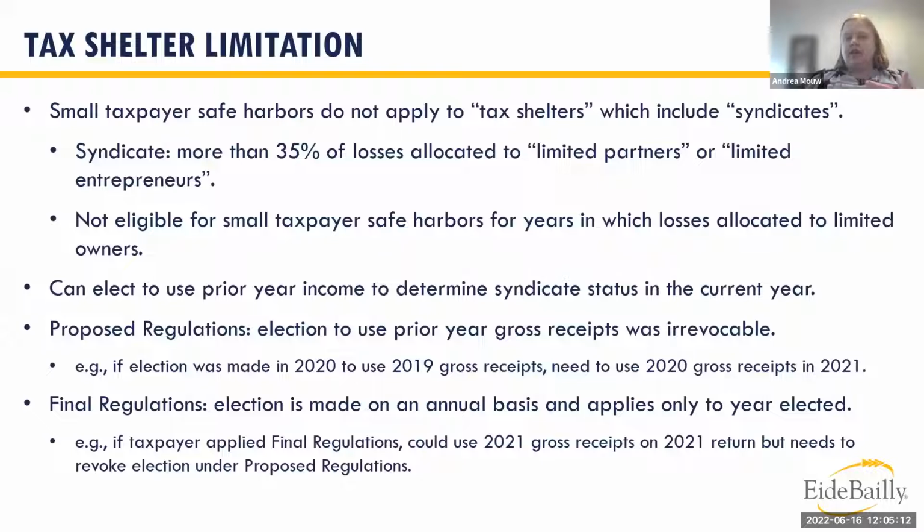So as I said, any of the methods, the small taxpayer accounting methods or the 163(j) limitation, don't apply if you're a tax shelter. The definition of a tax shelter for these purposes is broader than a lot of people think about it. A tax shelter includes a syndicate, which is defined as a pass-through entity that allocates more than 35% of losses to limited partners or limited entrepreneurs. There are no definitions in any of these rules, unfortunately, for what is a limited partner or a limited entrepreneur. So there is some uncertainty around what level of activity is required to move you out of those categories. The other nice thing about this rule, though, is that you can only be considered a syndicate in a year in which you are allocating losses to those individuals.